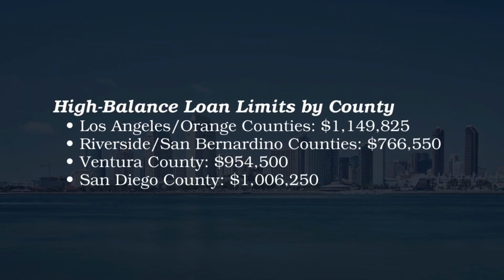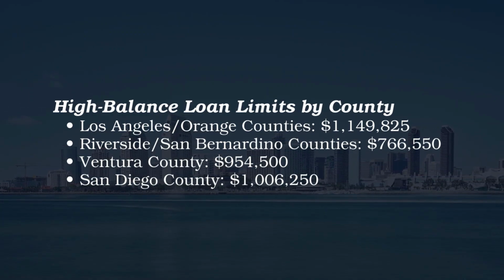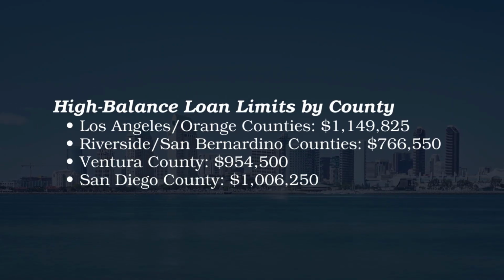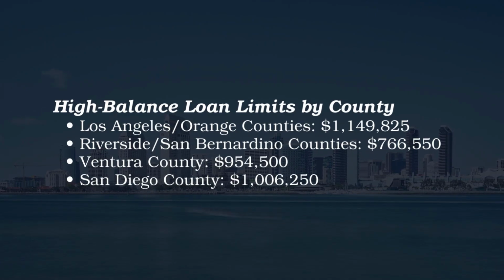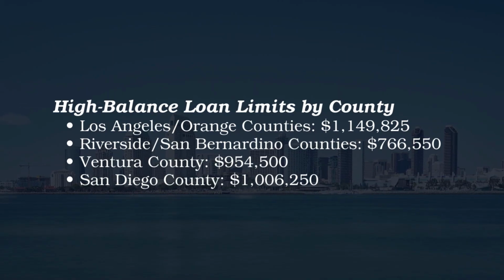Now, which county you're located in will determine what the max loan amount is. If you're buying in Los Angeles or Orange County, your loan amount cannot exceed $1,149,825. And in Ventura County, it cannot exceed $954,500. Whereas in Riverside and San Bernardino counties, the limit is quite a bit less, coming in at $766,550. So you can't have a loan amount more than that if you're in San Bernardino or Riverside. Whereas San Diego comes in a little bit higher at $1,006,250. So for the most part, I think most people will probably fall in those guidelines unless you're in San Bernardino or Riverside, which limits how much you can actually finance.